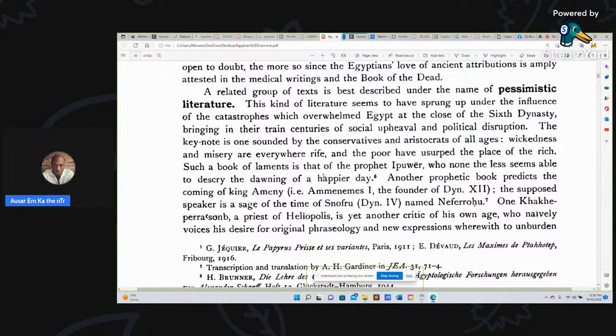Such a book of laments is that of the prophet Ipuwer, who nonetheless seems able to descry the dawning of a happier day. Another prophetic book predicts the coming of a king Ameni, Amenemhet I, the founder of Dynasty 12. The supposed speaker is a sage of the time of Sneferu, Dynasty 4, named Neferti.